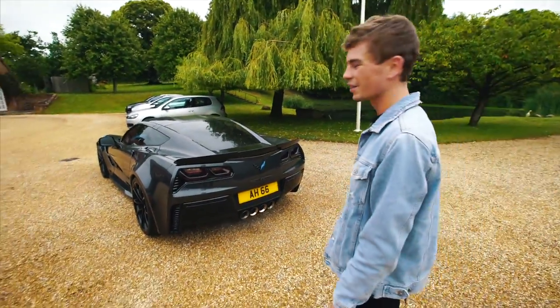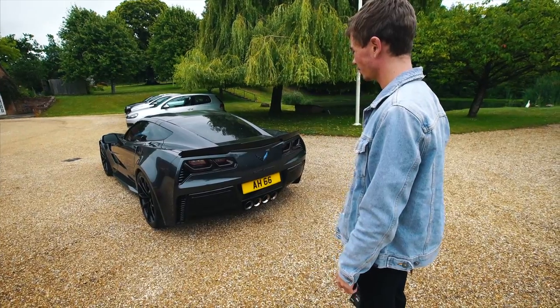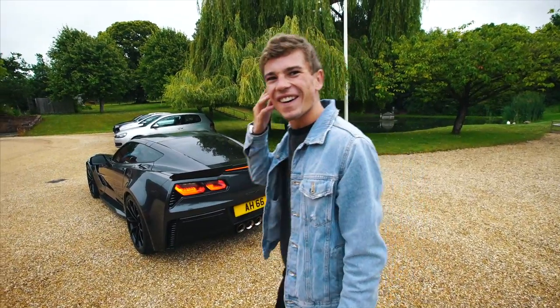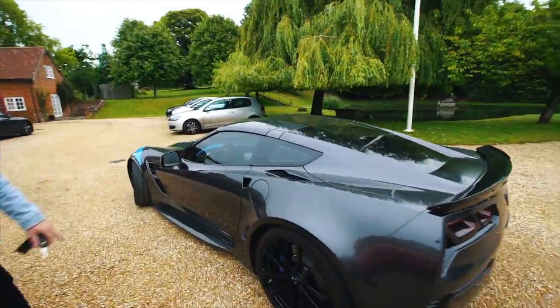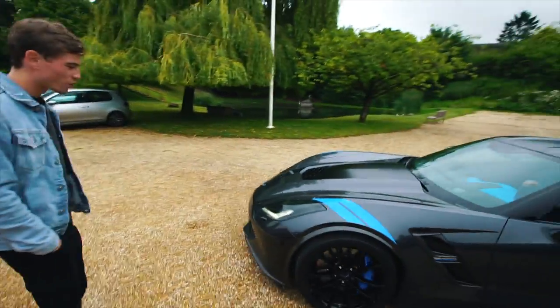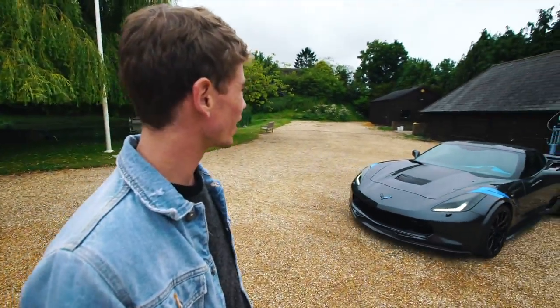That's an American sound. And smell. That's loud. It smells a lot. Stinks. Well, it looks so cool with the blue calipers, all the blue touches on all the logos and everything. Yeah. Honestly, it looks eco-friendly with all this blue. No, but honestly, it is so, so nice.